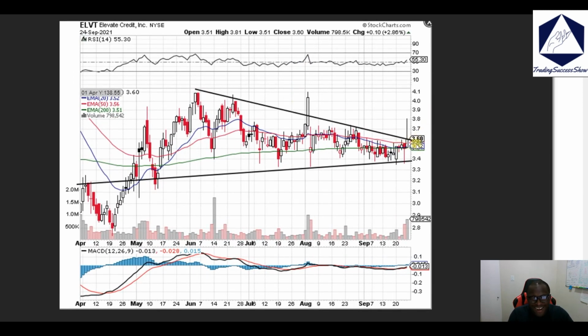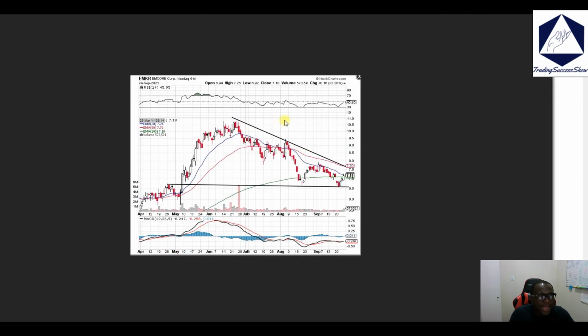ELVT as well, right now your support is going to be your 200 moving average, which is perhaps your technical stop loss, or you can use this 340 as your stop loss area. So keep an eye on this as we continue to push higher and higher. If we pull back into this 200 moving average and it doesn't hold, I'll be expecting a flush into 325 or 330 on the name.